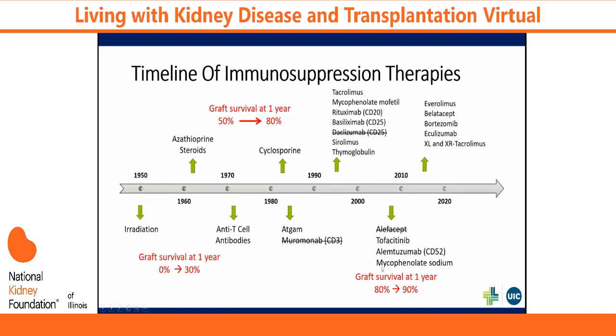As you can see here in red, we've improved graft survival significantly, and 90% of our grafts, or new kidneys, make it to the 1 year mark. So really now the focus has shifted to how do we make those grafts live far beyond a year and make it to 5, 10, 15-year marks. With that, a lot of focus has been on how do we prevent rejection and treat rejection effectively. And that's what's led to these newer therapies.